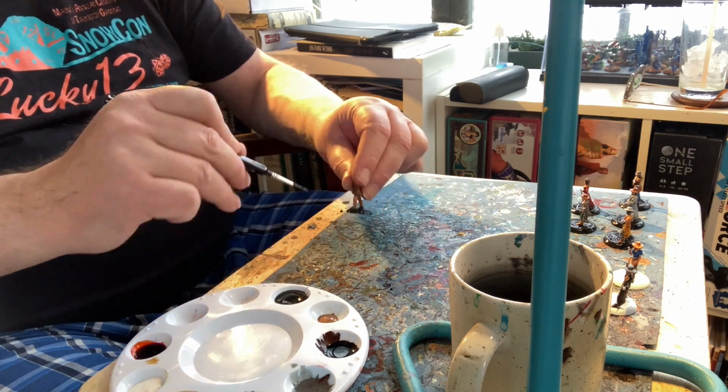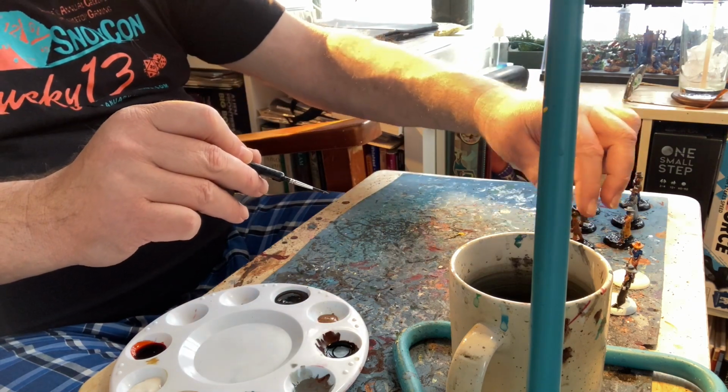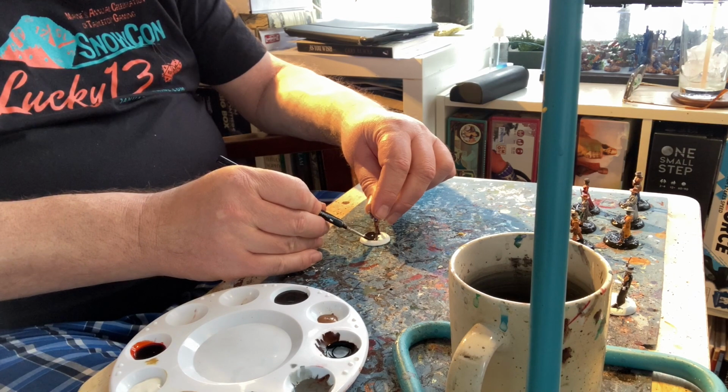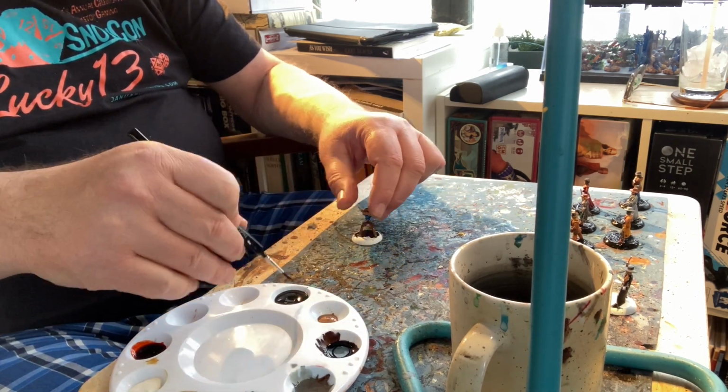I also note that by painting a black base, it does make the miniatures quite dark. Then you'll see once we put the flocking on, they actually lighten back up again. So let's continue on. We've got about 4 or 5 more miniatures to base up.